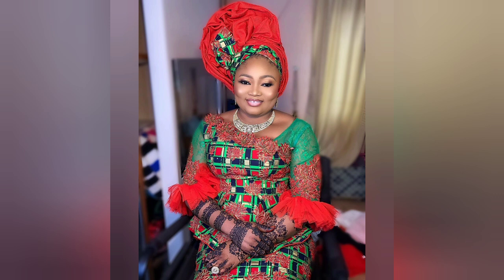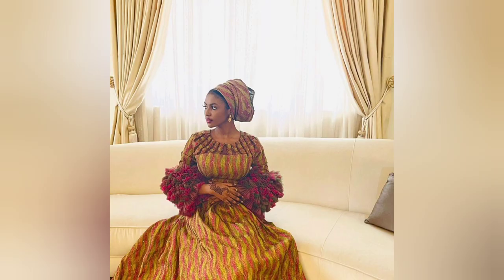This particular one is perfect for a wedding, church, anything you want to go to. If you want to rock this style, you're good to go, guys. Look at the details, look at the sleeve. What do you think about this gown?